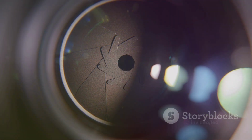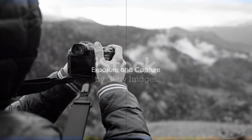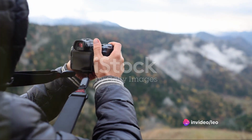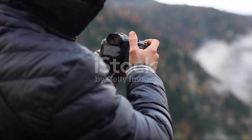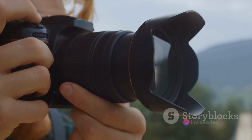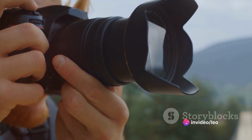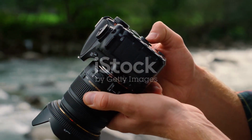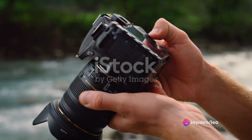Next, let's talk about getting the perfect exposure. Exposure is the key to capturing the mood of a landscape. Your camera's light meter is a handy tool in this regard. It measures the intensity of light and helps you determine the appropriate exposure settings. You can also opt for manual exposure settings if you are aiming for a more specific effect. Here's a tip. Always consider the scene's dynamic range, which is the difference between the darkest and brightest areas. This will help you avoid overexposing the highlights or underexposing the shadows, thus maintaining the details of your landscape.